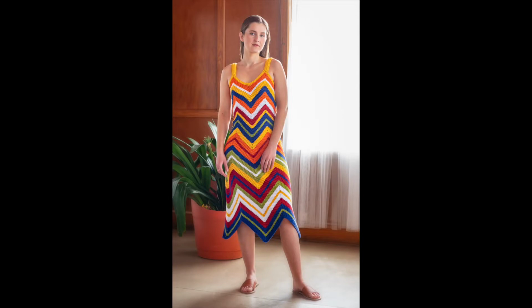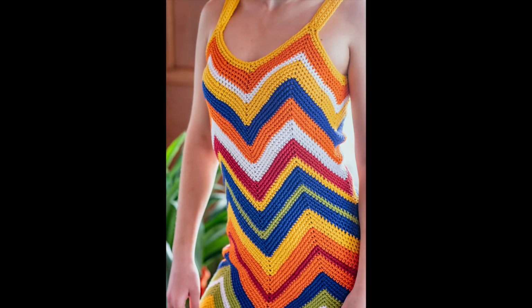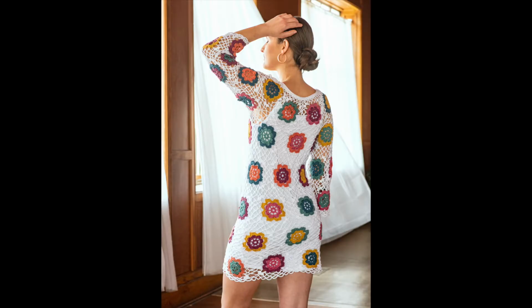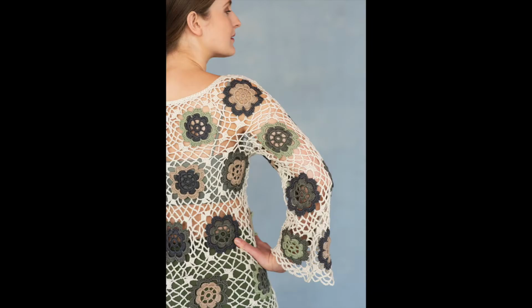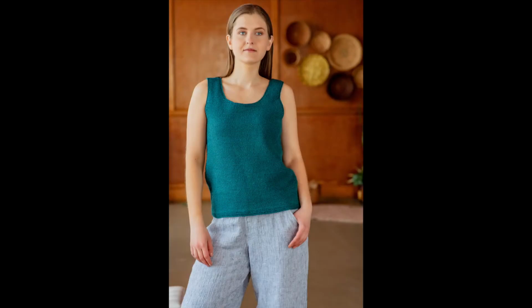Chevron. Simple chevron stripes combine with subtle shaping to form this colorful sundress with a stunning silhouette. Floret. Floral blocks connected with shifting mesh to create a form-fitting, flared design that can be worn as a dress or a tunic.